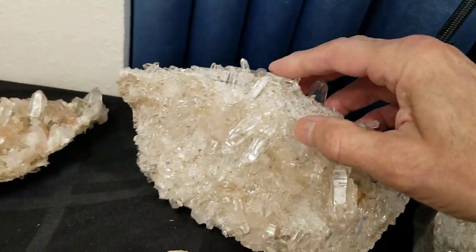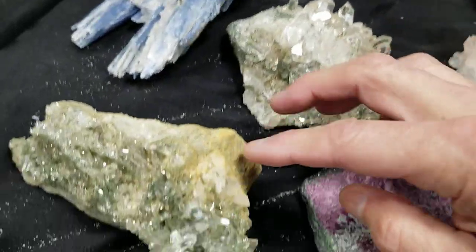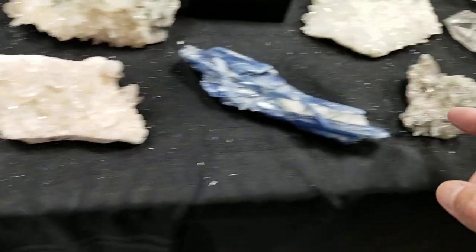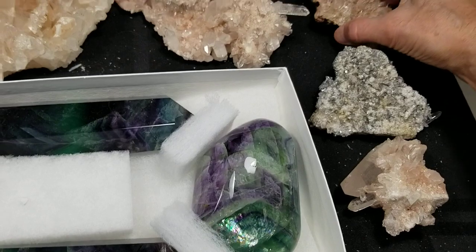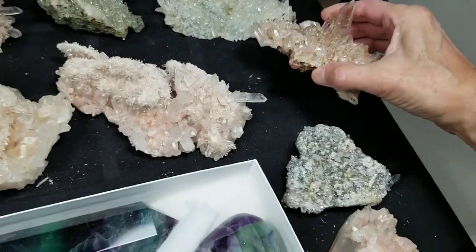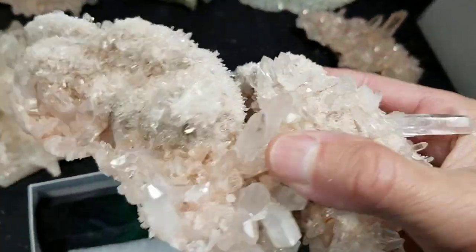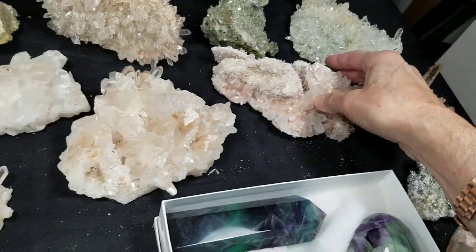So this is Himalayan quartz, this guy here is Himalayan quartz. All this stuff in the front, other than the kyanite, is Himalayan quartz. And I really love this piece back here with the spire coming out of it. This is just beautiful. Again, that's from the Himalayan mountains. This is a beautiful piece too. Look how bizarre this one is.